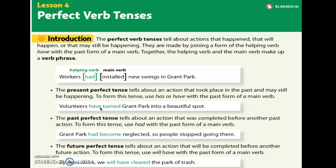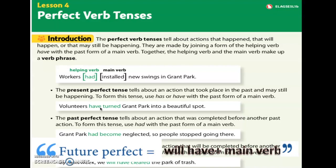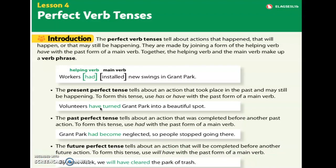Hope that makes sense. The future perfect tense tells about an action that will be completed. And to form this tense, we're going to use the helping verb will have plus the past form of our main verb. So once again, the future perfect, we're going to use the helping verb will have plus the main verb. Let's look at our example. By next week, we will have cleared the park of trash.